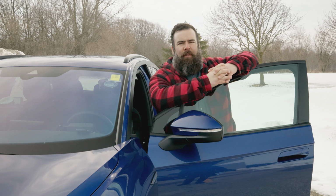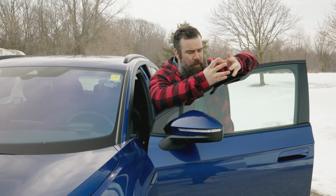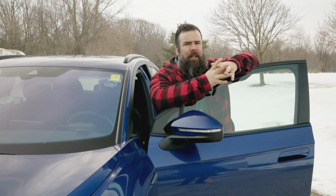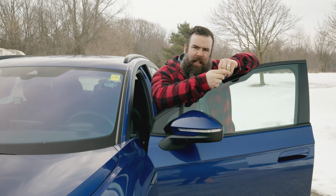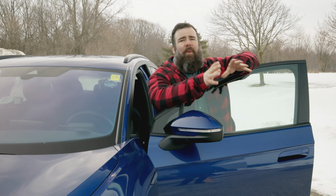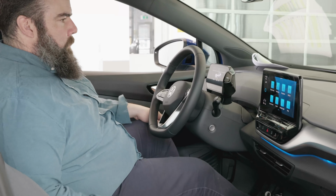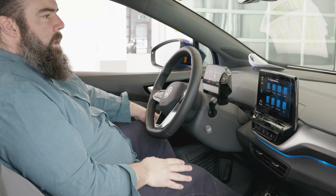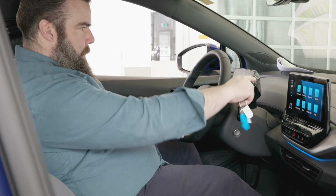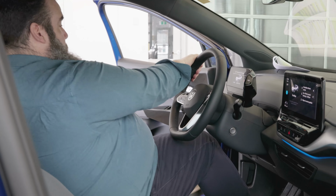For example, the ID4 comes with 2 keys, but you can also use the Volkswagen CarNet app to unlock your car and start it in order to warm it up for you. But what's really cool is once you're inside the car, you can hit the push button start, put the car into gear, and away you go. But you don't have to push that button, because once you're in the car, the vehicle knows. You just put it into drive and away you go. Same thing when you're done driving. Once you bring the car to a stop, hit the park button and get out, the vehicle knows you're exiting and automatically shuts off.